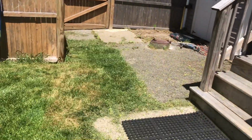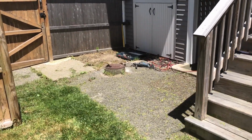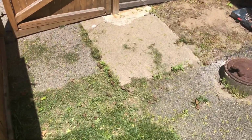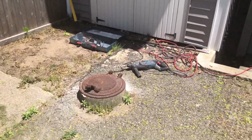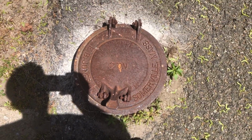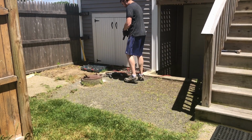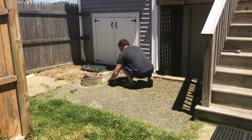This whole section of the patio has been a bit of a bane of my existence for the past 9 years. I don't know why you would ever pour asphalt into your backyard. That concrete slab is where some stairs dropped from the breezeway. And this thing, it's an old garbage tank where the garbage man used to come to the house and pick up your garbage. We don't need it anymore, so time to go.